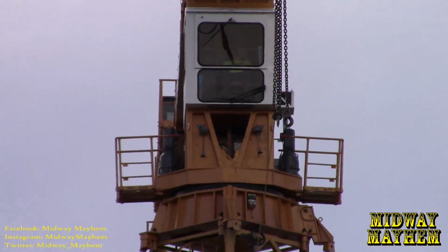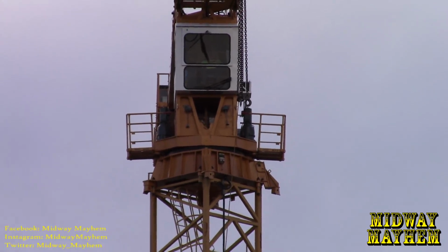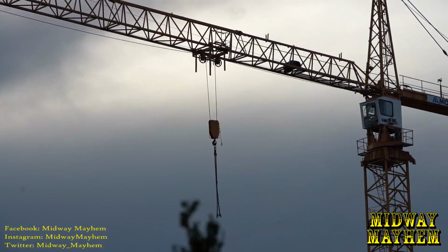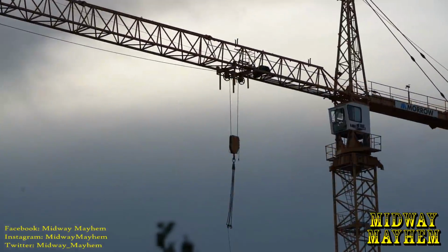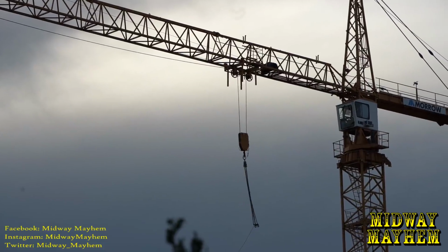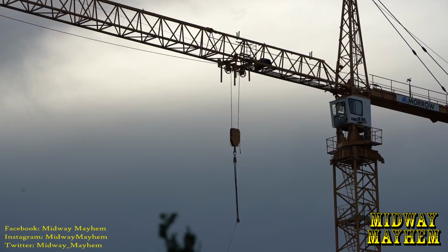Hello there, tower crane operator. Hopefully you're going to be busy tonight. Are they taking them down? Yeah, laying that down. No, that's a new one.